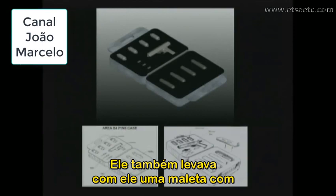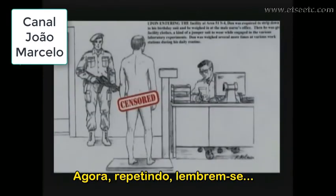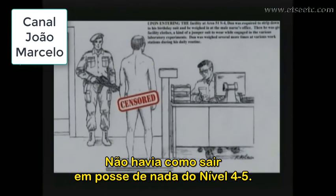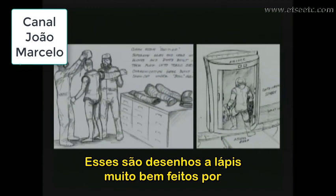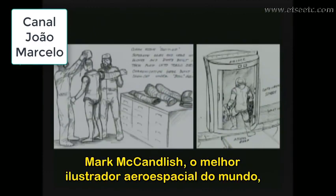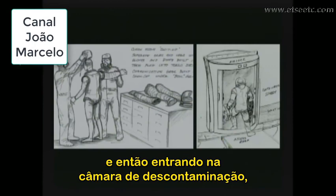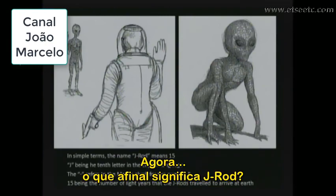He also carried a briefing case with him with multiple needles and cartridges that went inside the clean sphere as well. Now again, remember, they weigh you in the nude when you get in, then when you drop down to 4-5, they weigh you in the nude again. So there's just no way you're going to sneak anything out of 4-5. This is a very well done pencil sketch by Mark McCandlish, who is again the world's premier aerospace illustrator, showing Dan Burisch being suited up in the test suit and then entering the airlock or decontamination chamber for entry into the clean sphere.